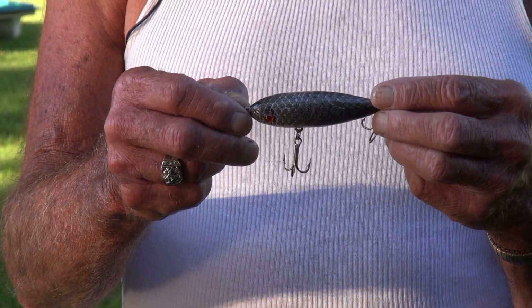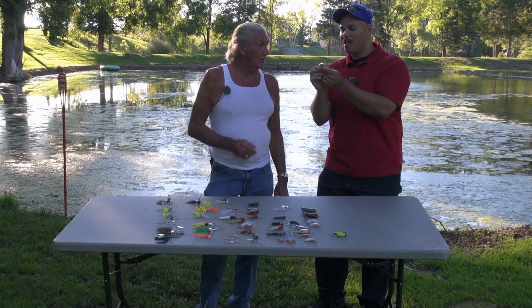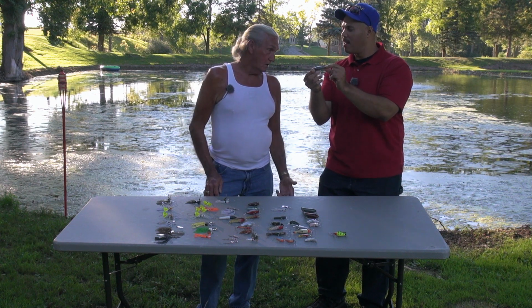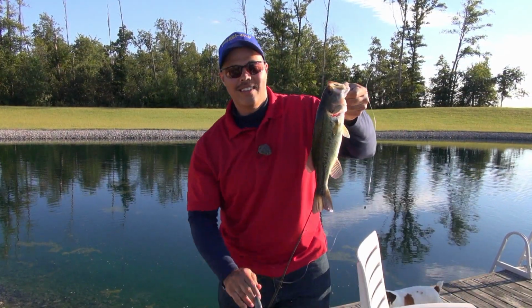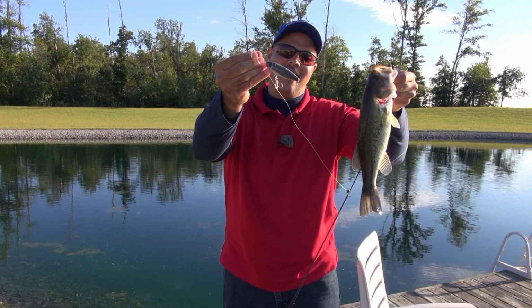And those eyes that you got on there, tell me about those, Bob. They're just eyes that I worked out with a company to supply me with, and I decided I'd put eyeballs on every lure that I made. All right. Because you know what's a lure without eyes? Fish got eyes, so that's the reason why I did it the way I did.